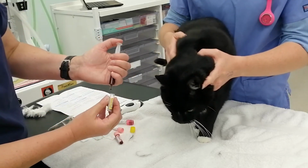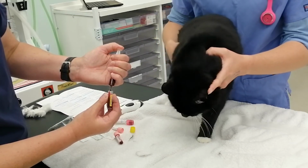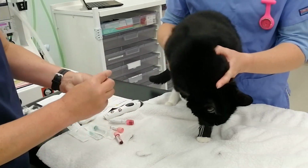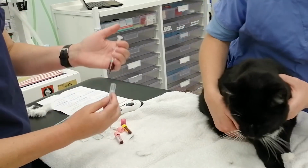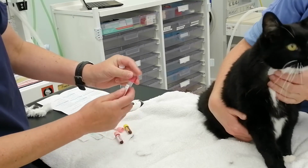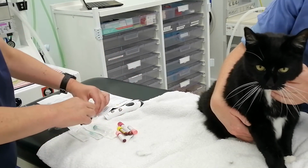Next, the blood is decanted into the yellow tube. This has sodium fluoride in it, which allows the blood glucose levels to be analysed. This is really important to look at to see whether Sooty might have diabetes. Finally, the rest of the blood is put into a plain tube. The blood will clot in this tube, meaning that just the serum can be analysed for what we call biochemistry.